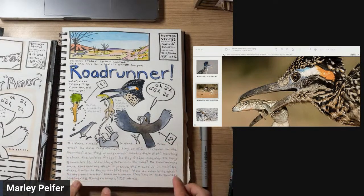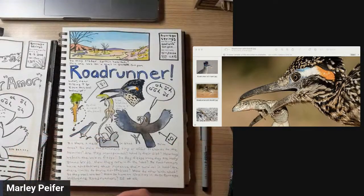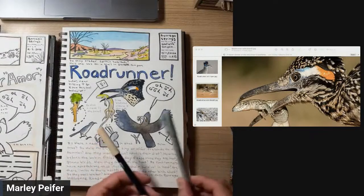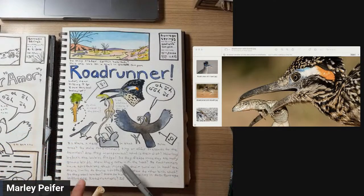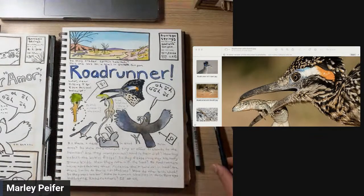So I could do a pale wash, or I could even use this Tombow pen that I used over here and just kind of color the whole background. But this is when it's important to have waterproof pigment-based inks. And I can't remember how much this gray runs. So I don't think I'm going to do a watercolor wash. I think I'm just going to do the black box.